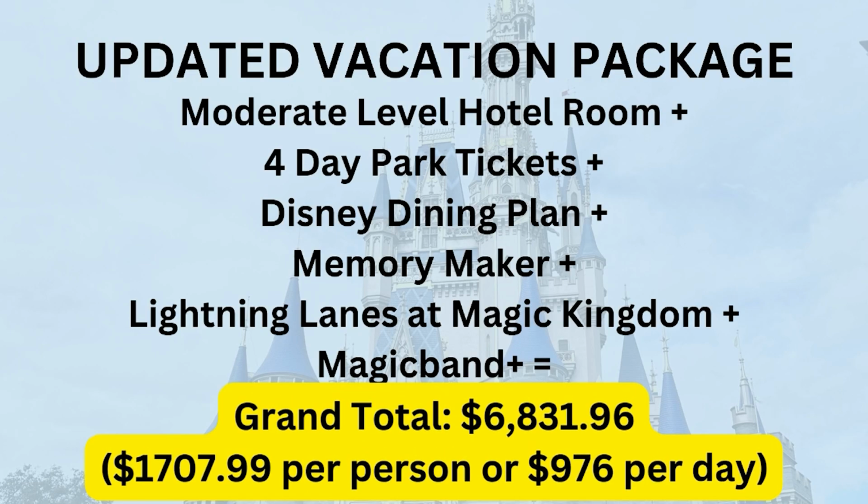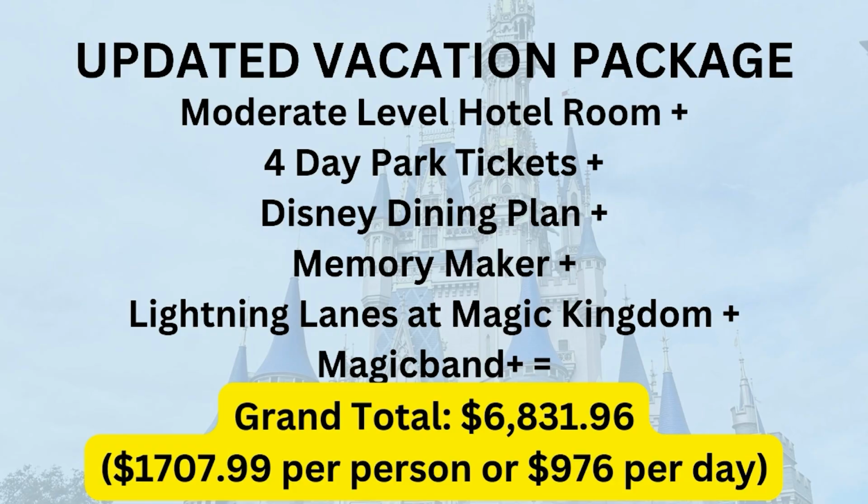The grand total for this vacation is $6,831.96. Per person, it's about $1,708. So if you want to add a person or subtract a person, depending on your family size, you can do that. Or it's $976 per day. If you want to add other days or take days away, this is also a helpful number to know. Now, again, this is without any discount.